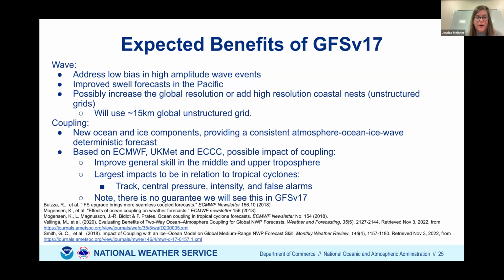So right now we're going to use about a 15-kilometer global unstructured grid. But the good news is that we're laying all of the foundations and all of the infrastructure so that we can take even further advantage of the features of unstructured grids to have higher resolution potential in the future. It also has a lot of really great scaling capabilities, which is another reason that we were going towards the unstructured grid, even though we're not using that variable resolution right now.